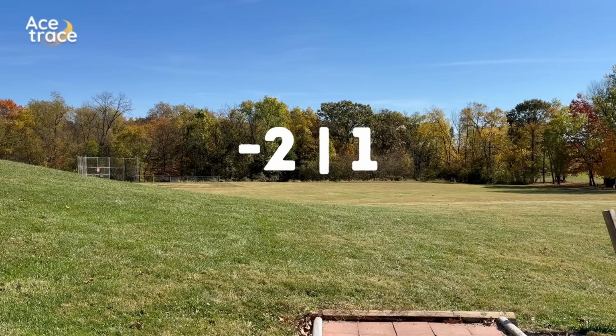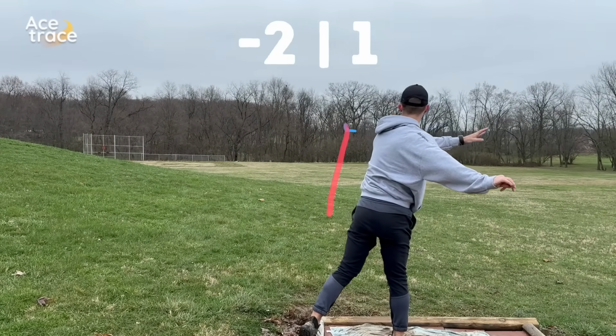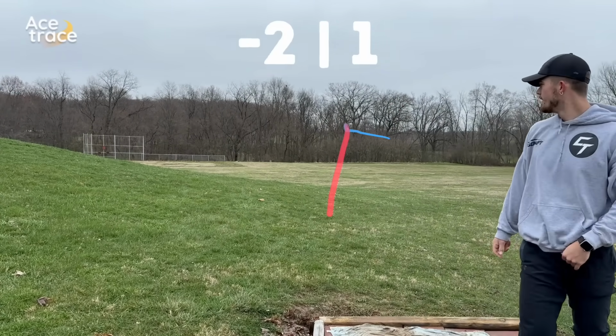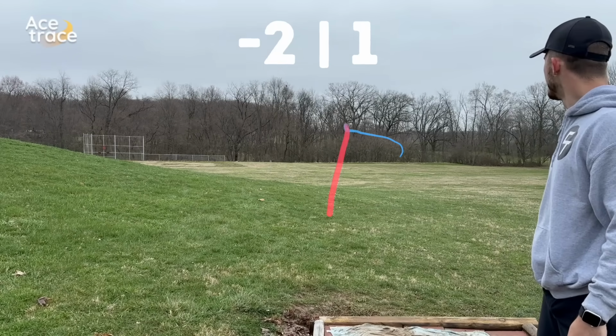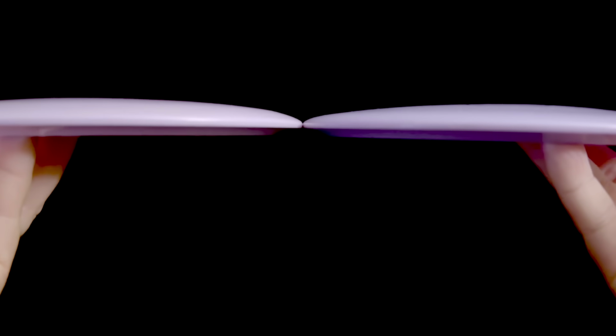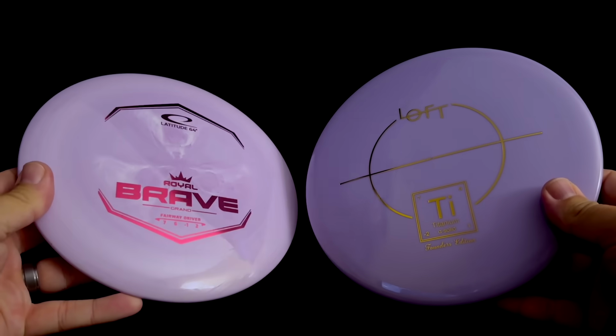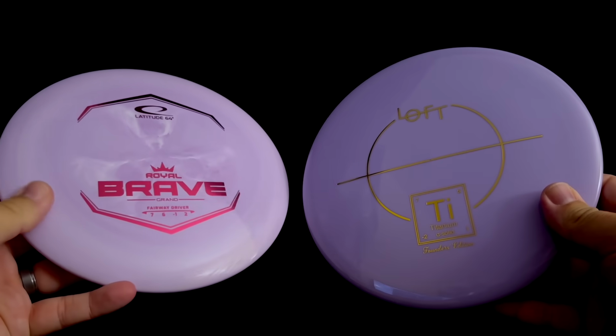Now, what about a disc with the flight numbers of -2 turn and 1 fade? What does that look like to you? Some more turn? Maybe a straight finish toward the end? Again, I'm curious. To understand why these expectations are important, let's take a look at these two discs, the Loft Titanium and the Latitude 64 Brave. At first, they don't look all that similar, apart from being the same color, which is also the best color.